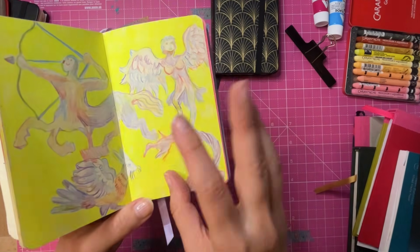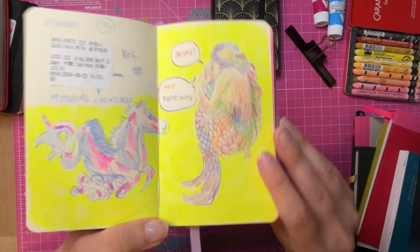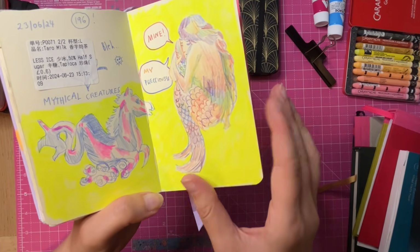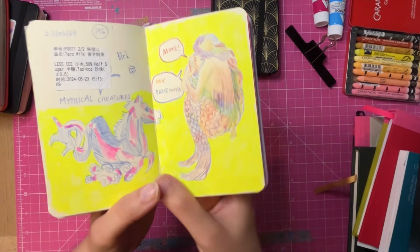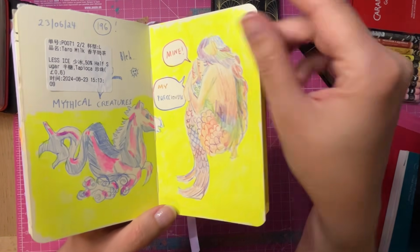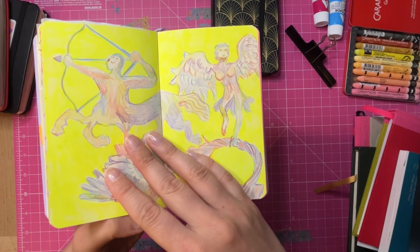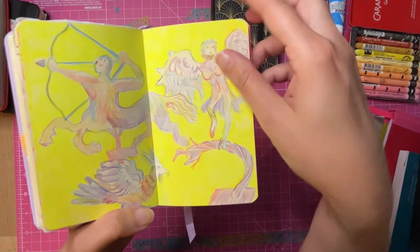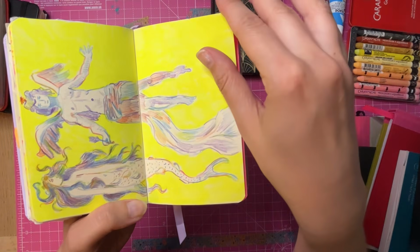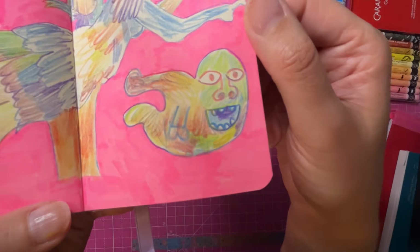This one's a session from Sophie McPike, where we drew mythical creatures. And I really liked her idea of using rainbow pencils or magic pencils. I just used a very generic one, super cheap ones, and highlighters. I just love looking at these pages because the highlighters really lift it up and make everything look really happy. Also, look at this guy.